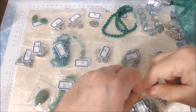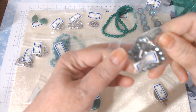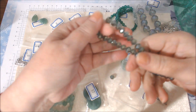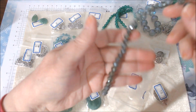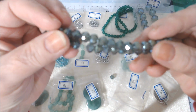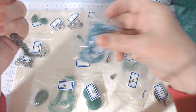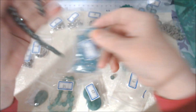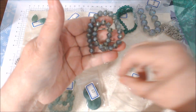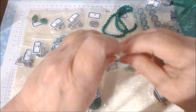Okay, number 18, 7-inch strand, 8 by 6 millimeter crystal rondelle beads in metallic green iris. I believe I just hauled these not long ago, but in a smaller size. So yeah, I think I got 6 by 4, and they're pretty. They're a darker green, metallic green iris, as opposed to these, which are teal champagne, much brighter. This looks more like an army green kind of thing, but sparkly. Sparkly. Okay, metallic green iris.